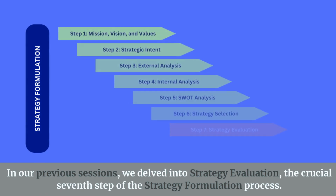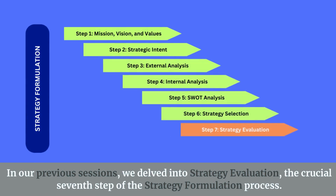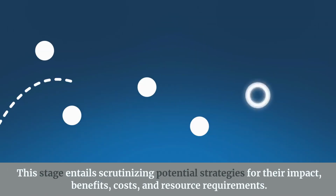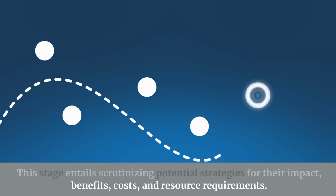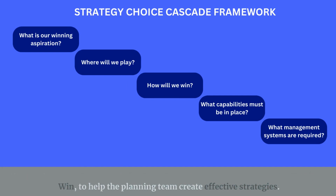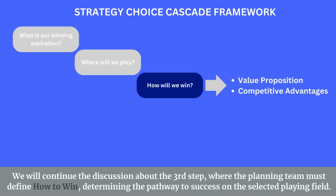In our previous sessions, we delved into strategy evaluation, the crucial seventh step of the strategy formulation process. This stage entails scrutinizing potential strategies for their impact, benefits, costs, and resource requirements. We introduced the strategy choice cascade framework, based on the book Playing to Win, to help the planning team create effective strategies. We will continue the discussion about the third step, where the planning team must define how to win, determining the pathway to success on the selected playing field.